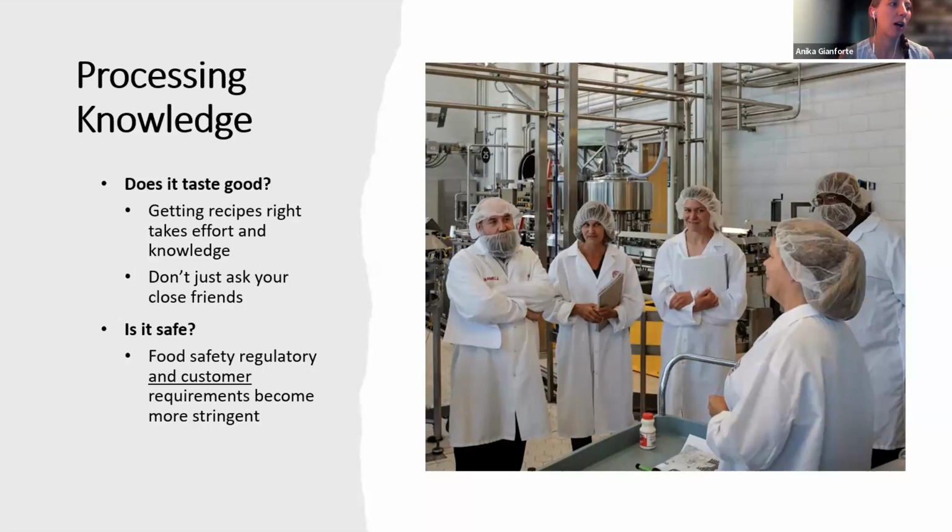So the two things that you need to think about in terms of curating your knowledge of dairy processing is making a product that tastes good. So getting your recipe right takes effort and knowledge. And even if you've been experimenting, it's a great thing to do, but if you were in a facility, then the equipment's going to change, your process is going to have to be adjusted slightly. So that takes time and effort to get right.